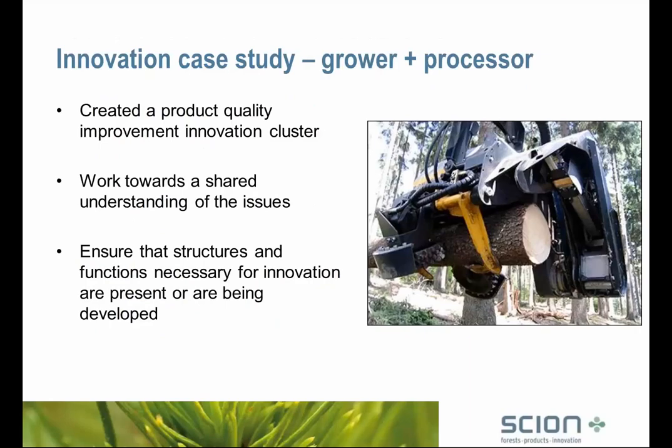and is also looking at how things are going. So one of the things that we've done that's quite a change from the previous way we've done things is to create what we've called an innovation cluster. Within the Growing Confidence in Forestry's Future program, we've created 4 of these, but this particular one is the subject of the case study. So we've created a product quality improvement cluster.